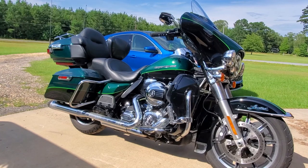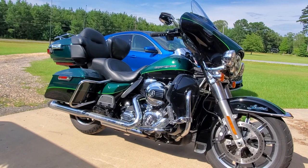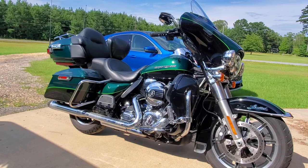Well, I've probably put 5,000 miles on this bike now in about the last year. I think this month marks 11 months. Probably put about 5 or 6,000 miles on it. Let me think. No, I've put about 7,000 miles on it. It had like 8,900 miles on it when I got it, and I'm right at 16,000 now. So, right around 7,000 miles.